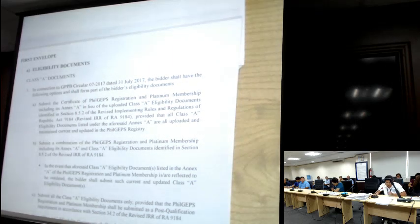Or the second option is the combination of the field jobs registration and the updated Class A documents, Class A, Annex A of the Field Jobs Registration. For example po, doon sa Annex A of the Field Jobs Registration, pasok po yung mayor's permit niyo. You have to submit the Field Jobs Registration, Annex A, and the updated mayor's permit. So, combination po yan. Yan po yung second option niyo.